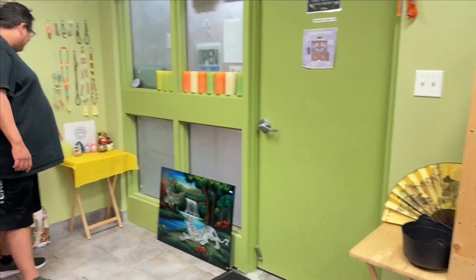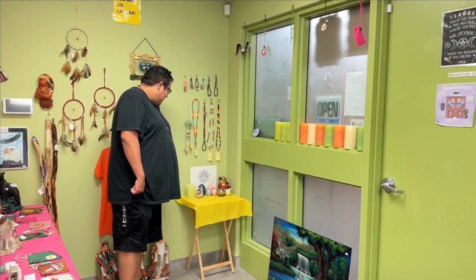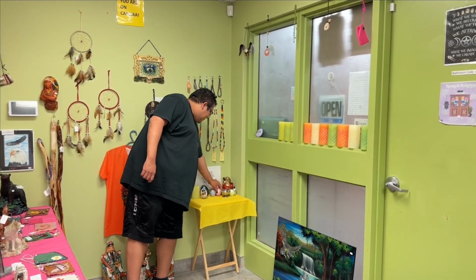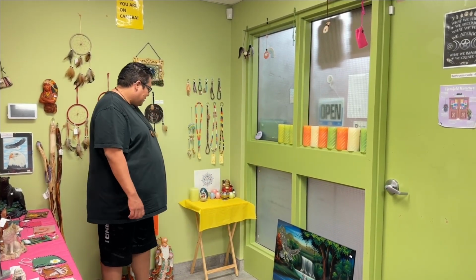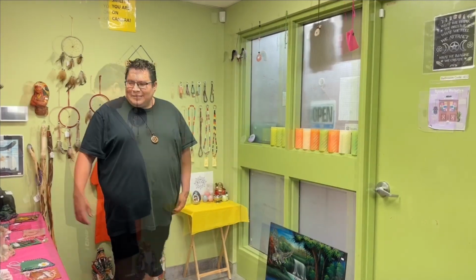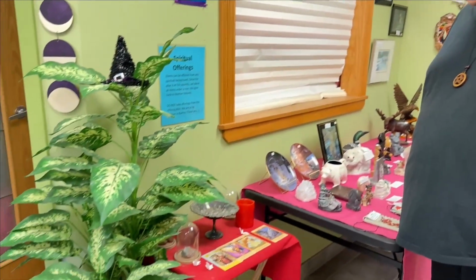So here's a money altar. It helps people that are having money problems. The eggs are supposed to be for Easter, but they represent fertility. So make your finances fertile, and flourish. And this altar here is just for people that want to do offerings.